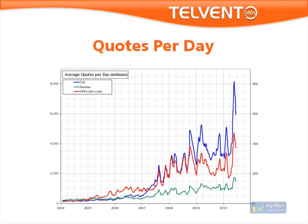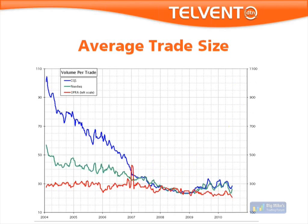So as time's gone on, the number of quotes has gone up, as you can see to the right, but the average trade size has gone down. So not only the number of trades, but then the average size of the trade has considerably gone down now.